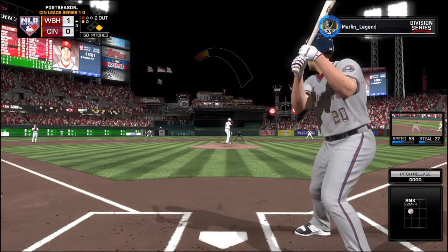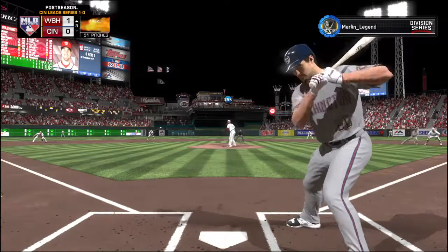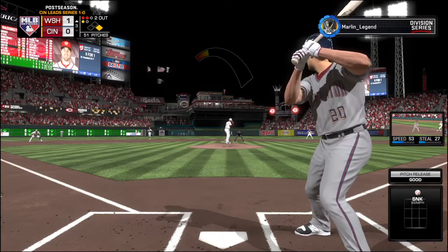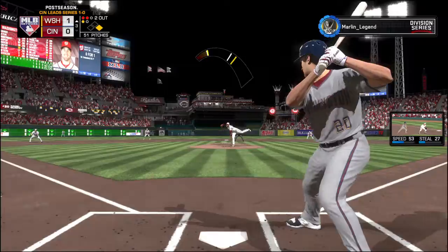Look, he's already walked a couple guys early. He's not throwing the ball consistently in the zone. You have to be patient and make him work. And he misses, 2-1. He's set and the 2-1 pitch.